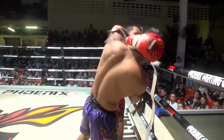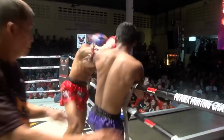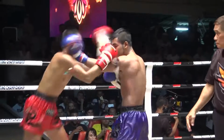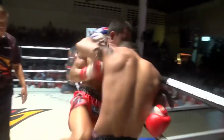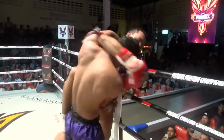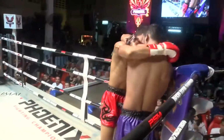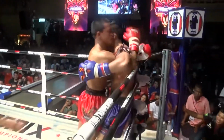This is a dogfight, John. Oh, huge elbows over the top. Slicing and dicing now. Beautiful brutality. Seksan may be cut or it may be the lights. You need to take a second look. Beautiful right hand. There's that knee from Seksan punishing the side of Rodlek again.